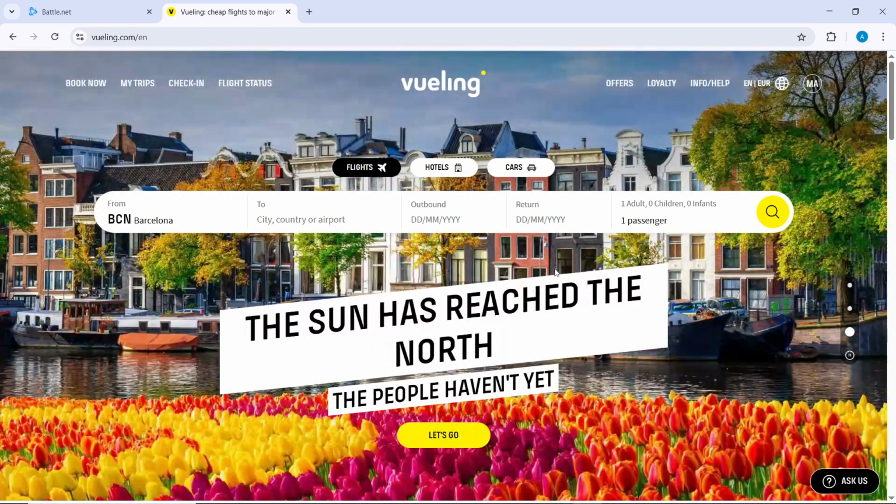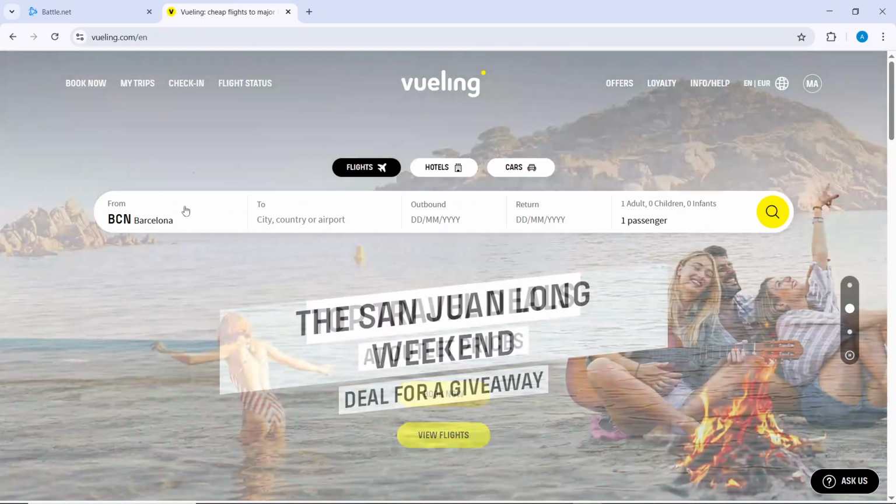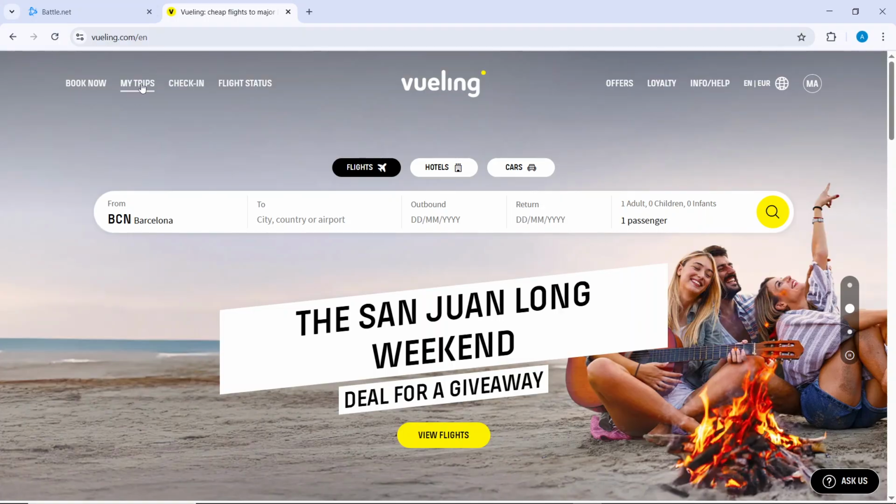So once you're done, go ahead and navigate to the Vueling.com website on your browser. Ensure you're on the official site to protect your personal information. Once you get in, ensure that you're logged in. And once you're logged in, head over to the top left corner of your screen. You're going to find the My Trip section.